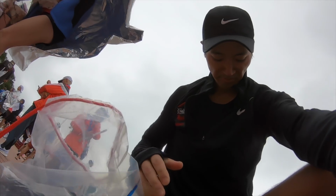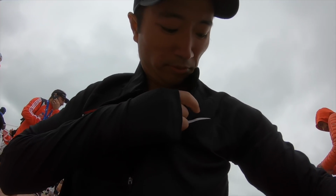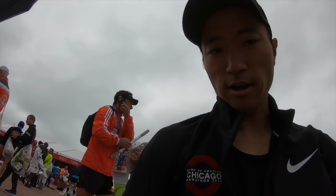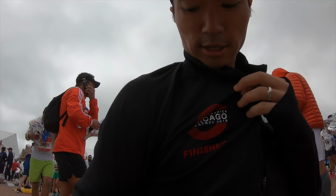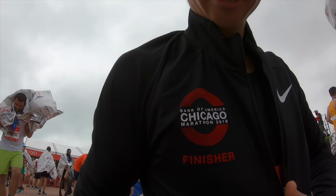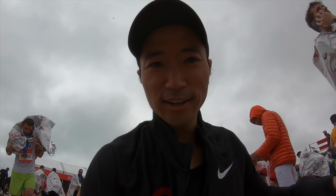Afterwards, I met up with my wife. I put on my finisher pullover, which I was very proud to wear, and it felt very good because it was still pretty cold out. And we then went to the post-race celebration area, which was super muddy and gross. I changed out of my Vaporflies and into my Epic Reacts, but as soon as I stepped in the grass, my feet were just soaked again. But that's okay, because then we were able to get some more Goose Island beers and have those.